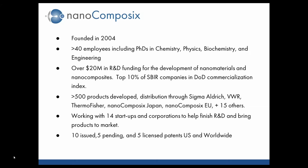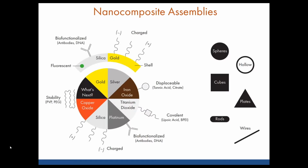We've got over 500 products developed. We're distributing through Sigma Aldrich, VWR, Thermo Fisher. We've got 2 groups in Japan and Europe that are helping us get products out there, and 15 other distributors. We're currently working with 14 startups and corporations to help finish their R&D and bring specific products to market, and then we've got thousands of other customers that we've helped over the years by providing materials or helping customize, doing small custom projects for them. We've got a number of patents that are issued and some pending, and we've licensed some patents in. So this is really our world.